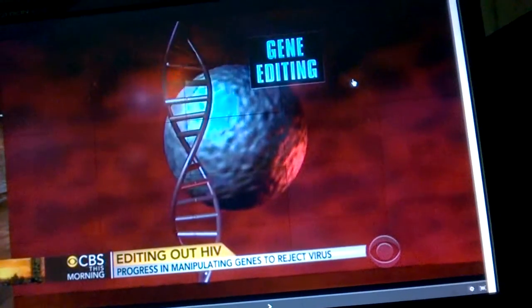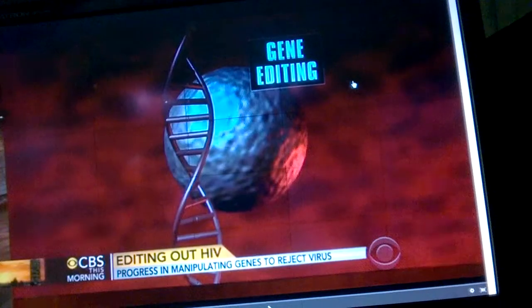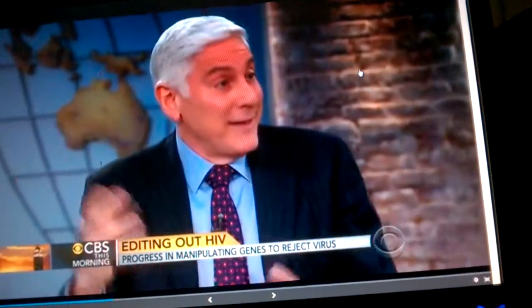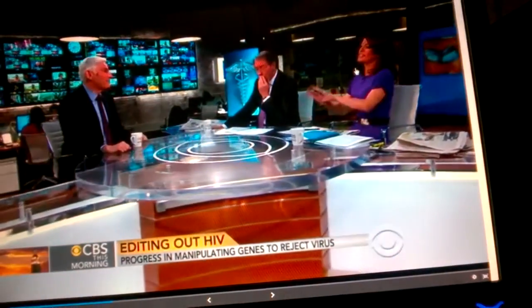Out of 20,000 genes that are in a cell, they found the one that controls for that protein on the cell surface. They disabled it, they put them back into the person, and now the person had the HIV virus circulating, but it couldn't get into the cells to infect them. I think this is fascinating, because this is the future of medicine, gene therapy and genetics.